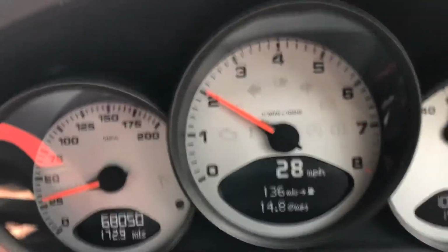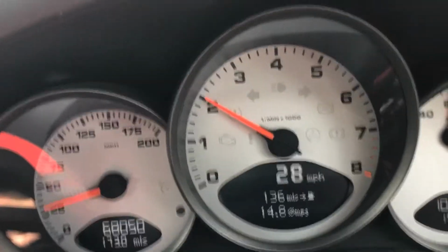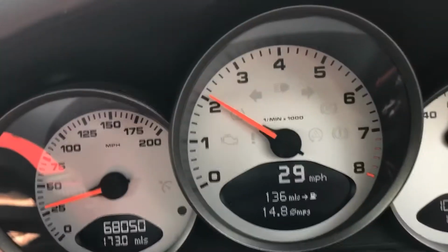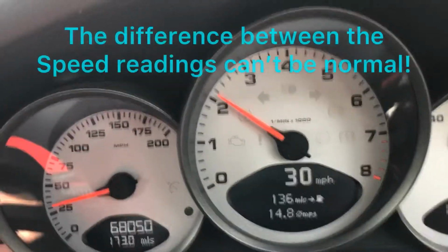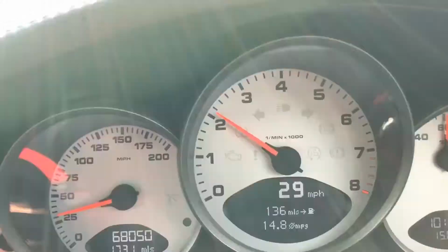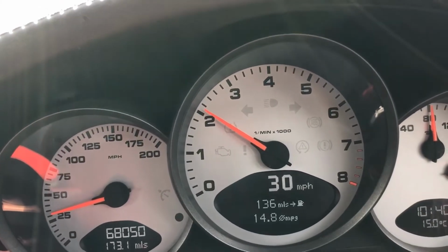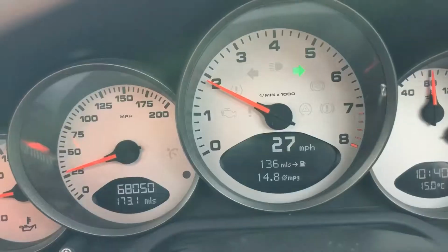Still in third gear. Hasn't happened on this leg. I'm going to try one more time.